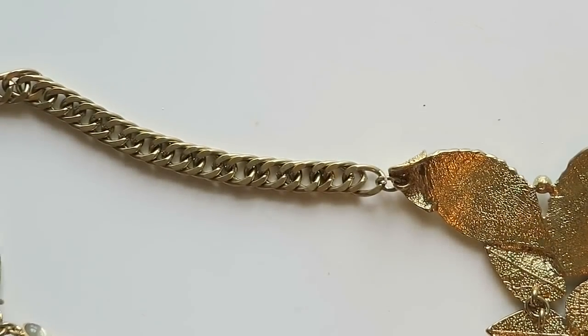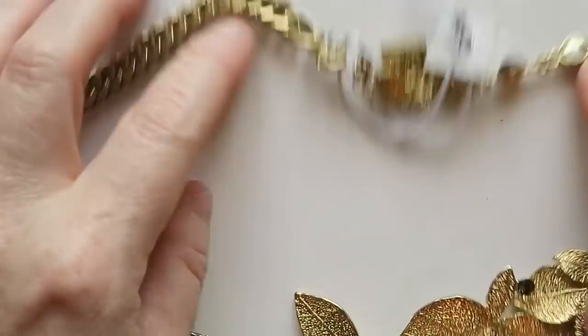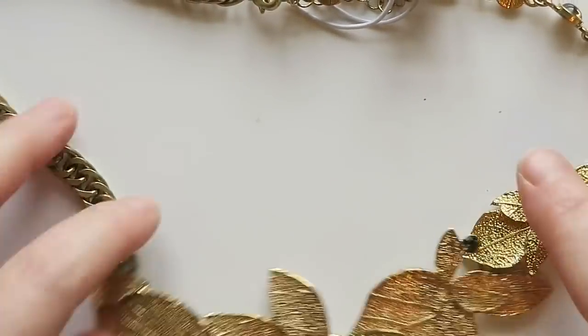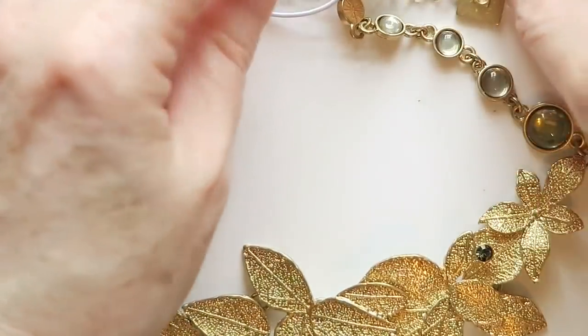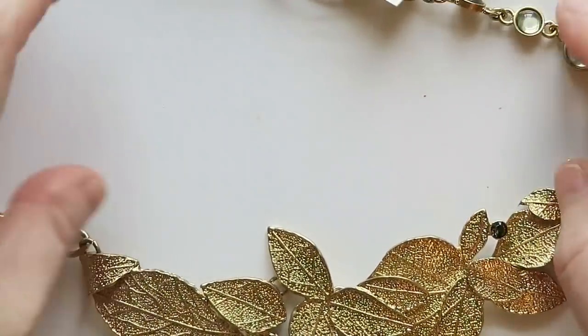It's adorable, it's beautiful. Now then, what is this? What have we here? Oh, this is one I'd have on my head right now if we were cameras up. It looks like another Liz Claiborne. Yeah, there's the tag for that one.